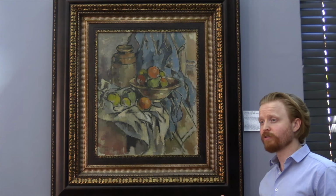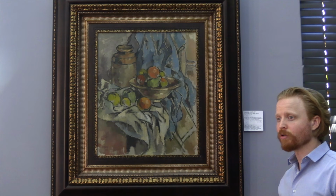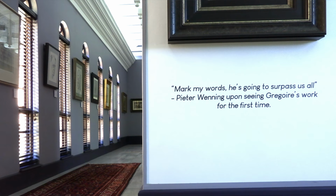And it was, in fact, Moses Kotler who gave a young Gregoire at 14 years old his first box of oil paints. And that would be the beginning of a, as I say, remarkably prolific career. We have sold works by Gregoire painted across 8 decades, which is really quite staggering. He was enormously talented as a young artist. In fact, there's a quote on the wall just off camera from Pieter Wenning talking about Gregoire's work, where he says, "Mark my words, he's going to surpass us all."